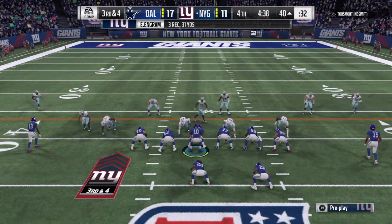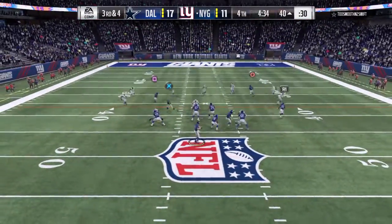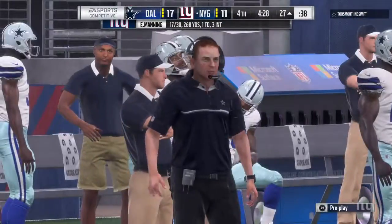When you execute a drag or a crossing route really well and give them a chance to let it develop a little bit, you can gain some significant yardage hitting your tight end on that one. He finds Beckham, complete.